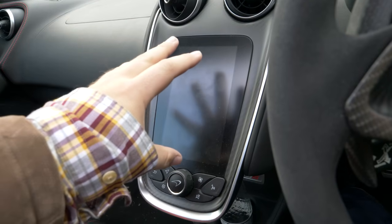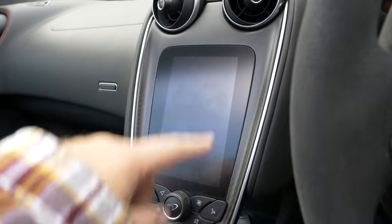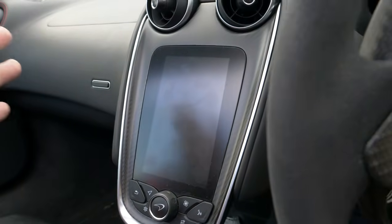I don't like portrait screens. Really, not a big fan, and it's the same issue I've got with the 720 over there. Also, this has McLaren's Iris 2 system, which is pretty terrible.